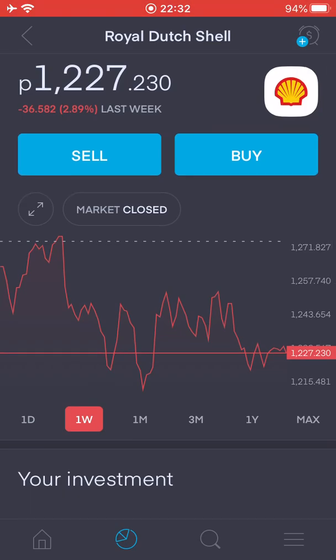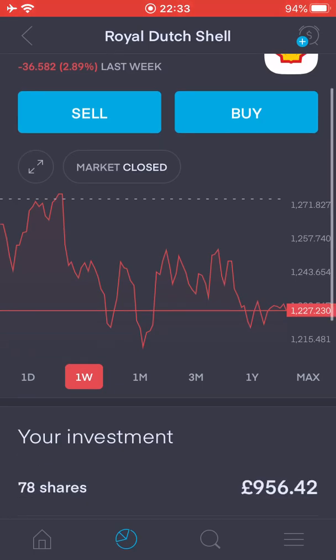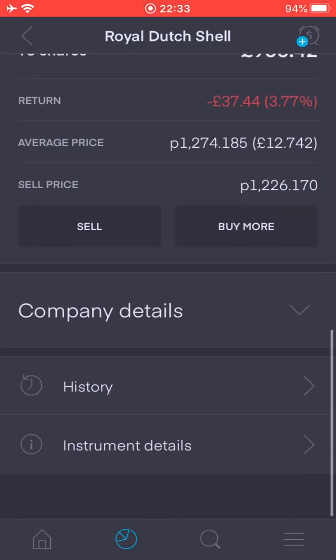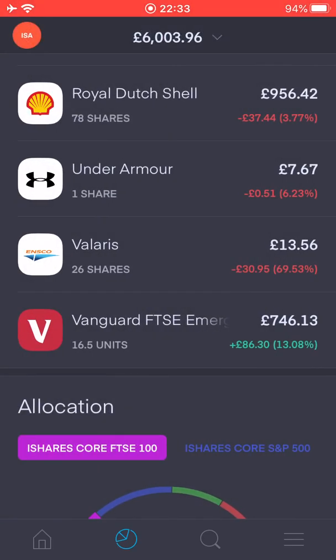So another one that's kind of dropped, but it's looking like it's been pretty volatile. And hopefully it does continue to climb again soon. But again, if you've watched any previous videos of mine, you'll know this is a long-term hold for me once again. So I'm not worried about this at all. Overall, this investment is down £37.44. Not obviously great to see, but again, long-term hold, and hopefully things will improve in the future. I'm confident they will.